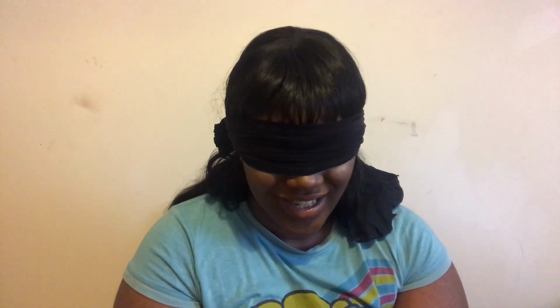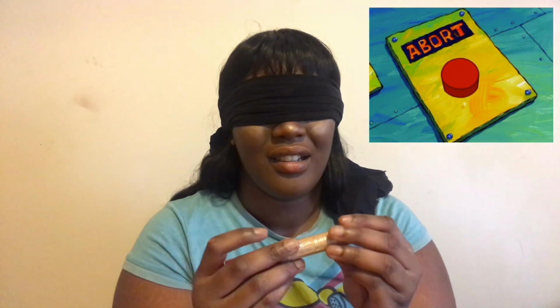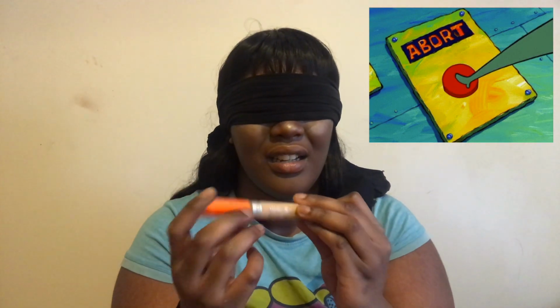No. No. Oh. This is not a lipstick. This might be. Is this a lipstick? I don't know. Oh, that didn't help me at all. I don't know what this is. What is this? I really can't tell what this is. I'm just not gonna trust it. I just have a feeling that that is not a good idea.